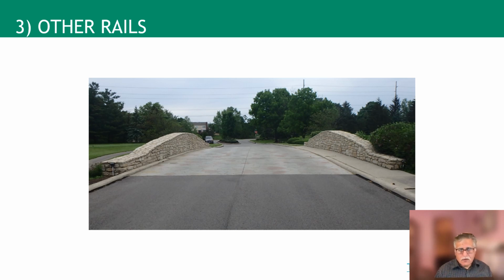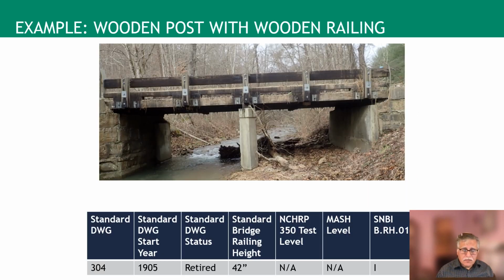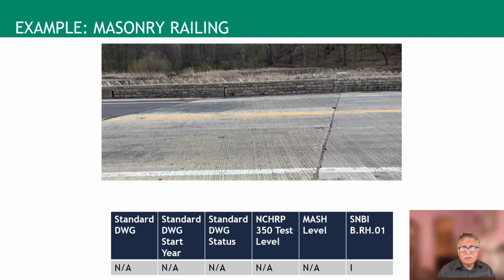We can go over the other rails. As I indicated before, masonry is another rail. Some municipalities or local agencies or park districts might want to use this material. It is an I for test level. All this material has not been tested and may not even be in the standard. Another shape of masonry railing.